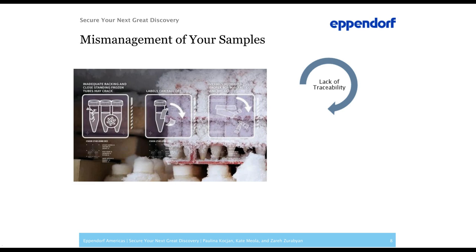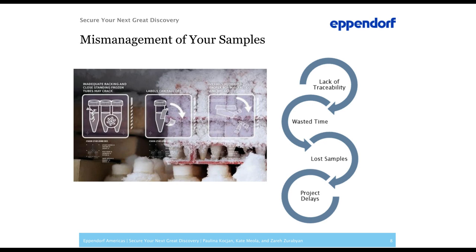Sample traceability can be lost due to mismanagement of samples, which can lead to wasted time and effort preparing these samples. In the end, this can also result in delays, meaning that you could either lose your sample or not meet your project deadlines. This just shows the path of mismanaging your samples when you don't make them a priority. Sample traceability is super important because it's not just about tracking your samples. If you lose your samples and cannot properly track them, it could lead to larger project delays.